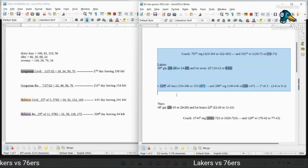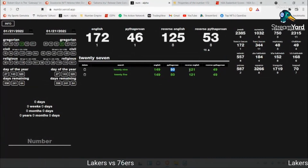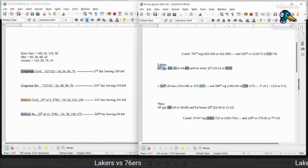If we look for the Lakers, if the Lakers were going to win, it would kind of be the same thing if they were to lose, because they can get their 25th loss or their 25th win for the season. Either way you slice it. And 25 sums to 50, like we already went over. So instead of the Sixers getting their 29th win and Lakers getting their 25th loss, it could just be Lakers getting their 25th win. Let's actually look at this. 25 sums to 50 and 49. Today has 50 date numerology on the Gregorian, but it's also the 49th game of the season for the Lakers.